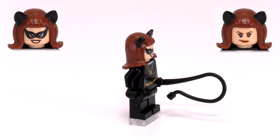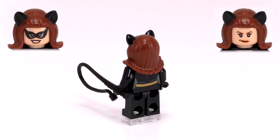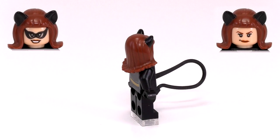But the hair piece is pretty awesome. She's got this long brown sort of bouncy looking hair with a couple of little black cat ears sticking out the top. And in good Catwoman style, she does come with a whip.